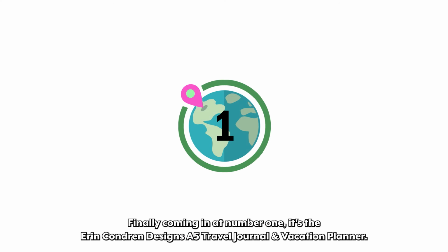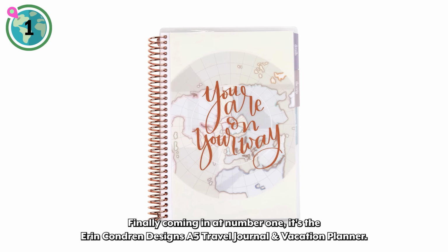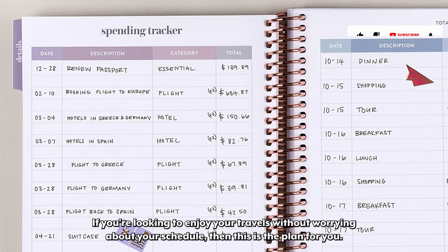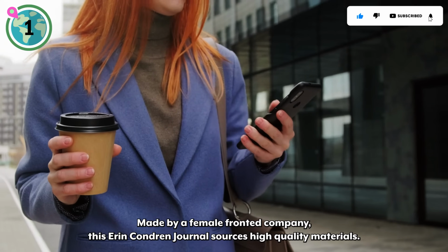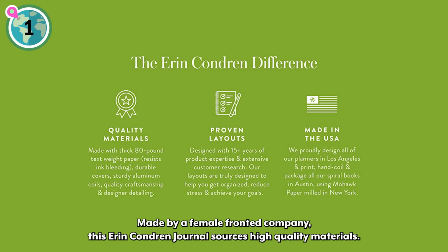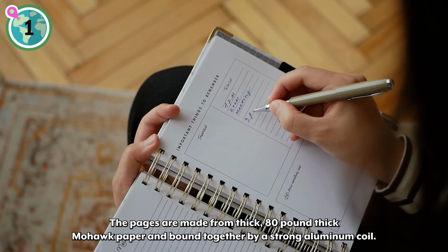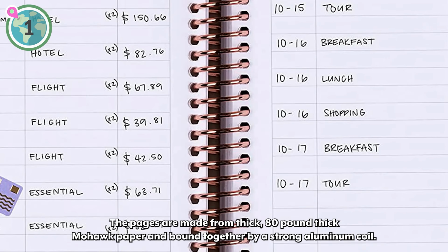Finally, coming in at number 1, it's the Erin Condren Designs A5 Travel Journal and Vacation Planner. If you're looking to enjoy your travels without worrying about your schedule, then this is the planner for you. Made by a female-fronted company, this Erin Condren journal sources high-quality materials. The pages are made from thick, 80-pound mohawk paper and bound together by a strong aluminium coil.